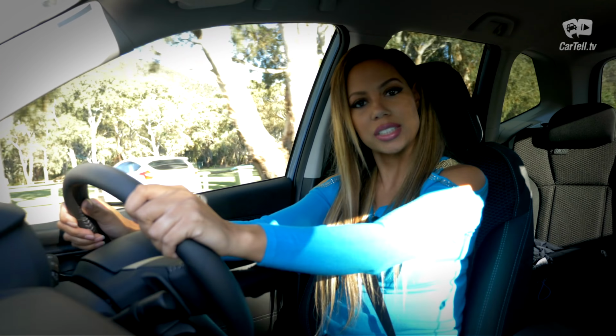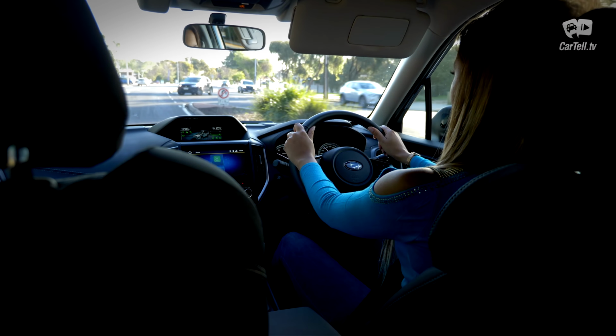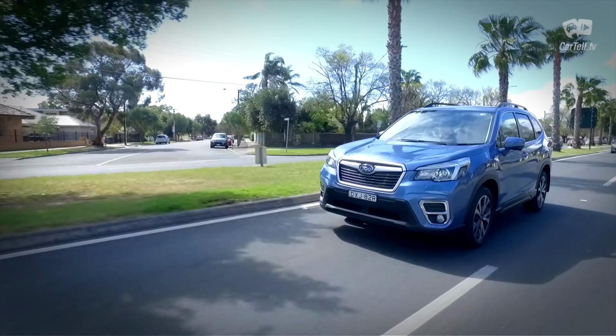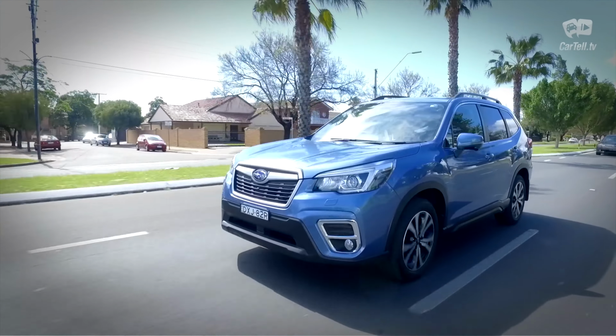The Forester is an elevated vehicle, but body roll is actually minimal. The ride is composed, predictable and direct, even at high speeds. The steering wheel also gives more feedback than before, and I really like that. Symmetrical all-wheel drive with active torque split gives us the off-road sure-footedness that we're used to in a Subaru, and the on-road grip to match.